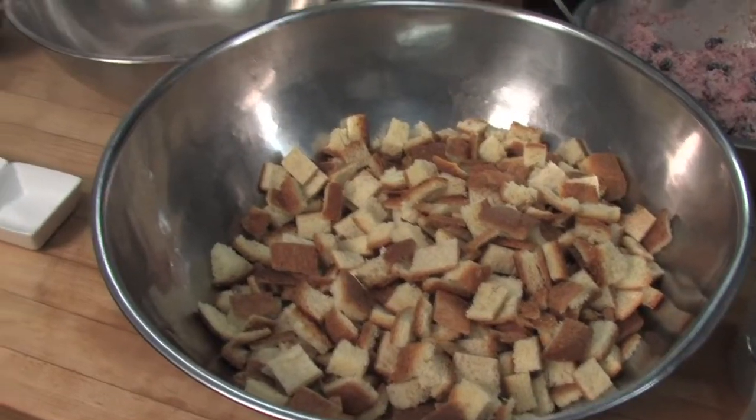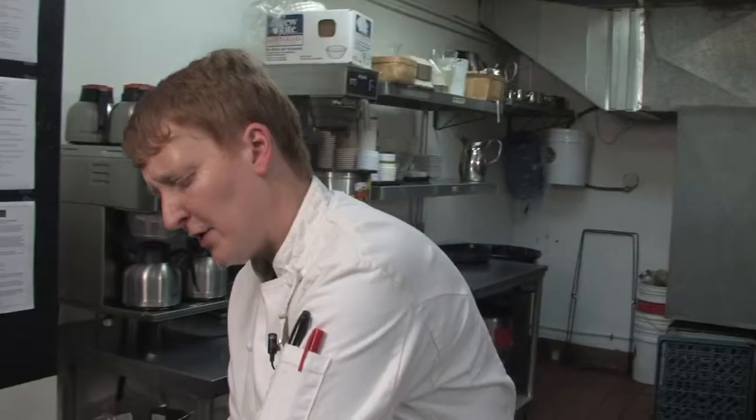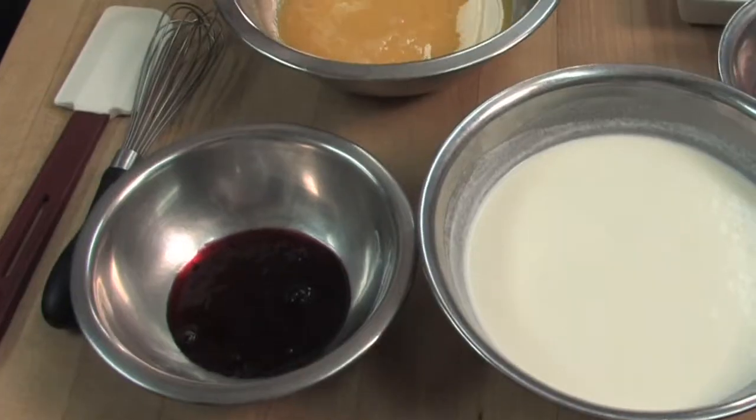So we'll take our cream, which we get phenomenal cream, JD Country Milk. They're just across the river in Albany. Add to that local eggs. We get these from a few farmers. Adam Barr is one of our main farmers for eggs.